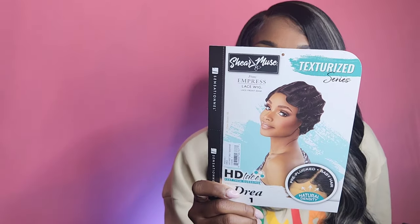This one, I know y'all been seeing it. It's part of Sensationnel Shear Muse collection, which I love that collection. And this one is in the style Drea, D-R-E-A. And I got Drea in a color one. She comes with pre-plucked baby hair, a natural series. And they said it's part of their natural density. And they say it's part of their texturized series.